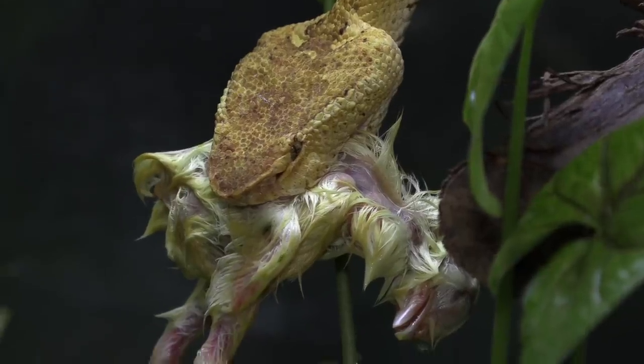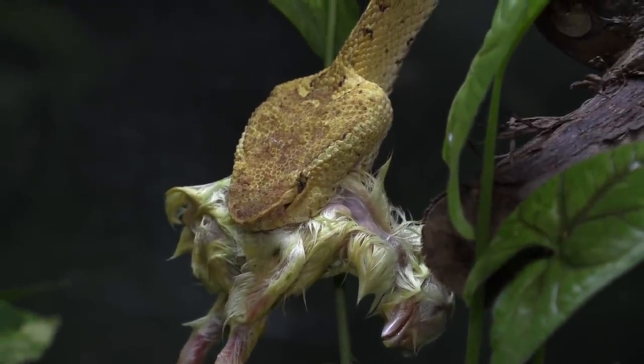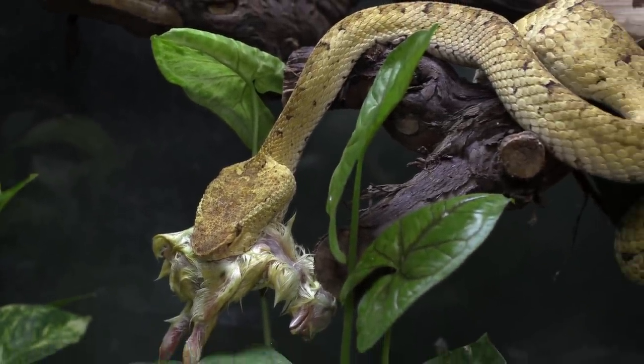Now, this species, when it comes to its venom, is very similar to the green tree pit viper and some of the other Trimeresurus species. So if you're going to get bitten by this animal, you need the same kind of anti-venom you'd be getting for the green tree pit viper.